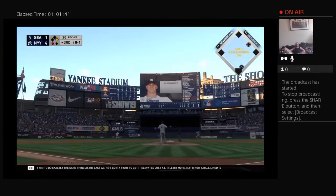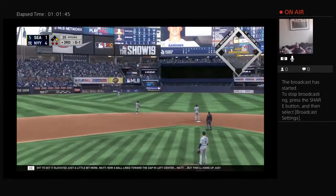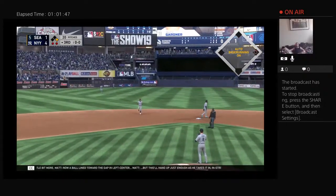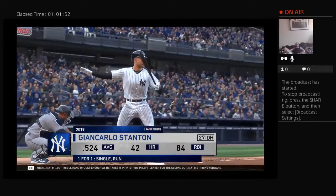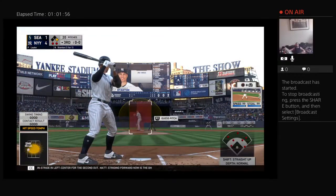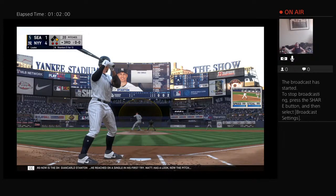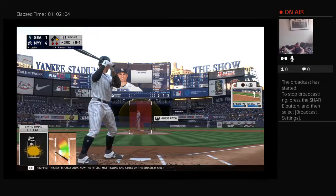Now a ball lined toward the gap in left center. But this will hang up just enough as he takes it in stride in left center for the second out. Striding forward now is the DH, Giancarlo Stanton. He reached on a single in his first try. Has a look, now the pitch. Swing and a miss on the sinker, 0-1.